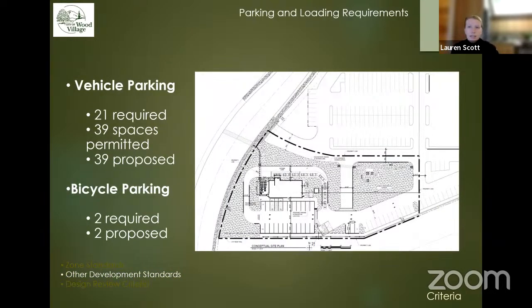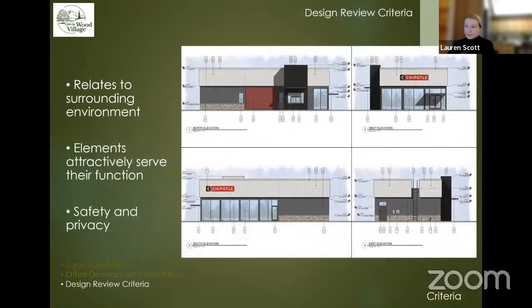As shown on the slide, the project does meet all minimum parking requirements. 39 vehicle parking spaces are proposed and 2 bicycle parking spaces are proposed that all meet standards. In terms of design review criteria, the building relates to the surrounding environment, and the external design elements attractively serve their function. The design of the building also offers safety and privacy while still being commercially attractive with the large windows.